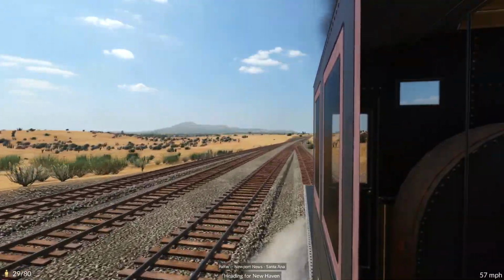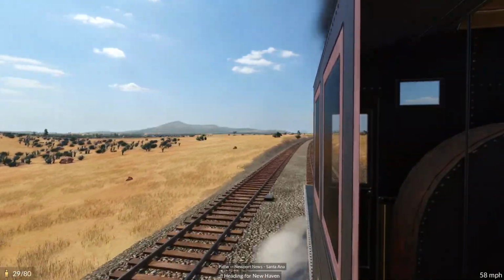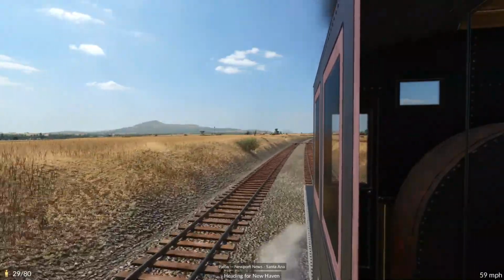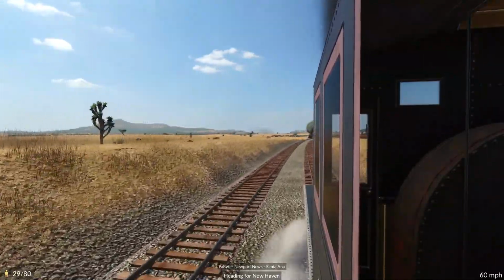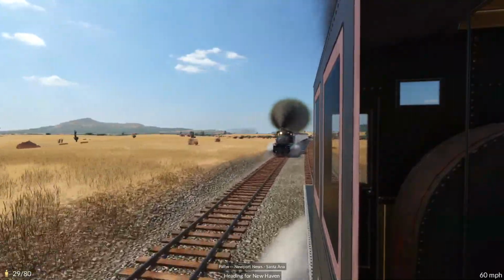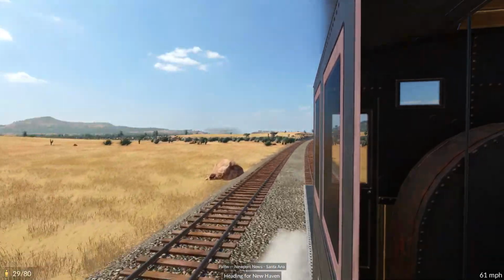Here we go, we're going down to 2-track now. This is where I think things will get rather busy when we have additional trains. Okay, there's another train coming back, so that is... I think that is okay.